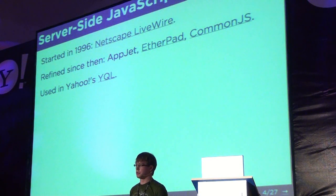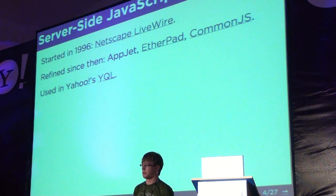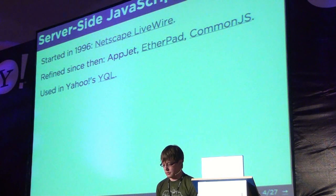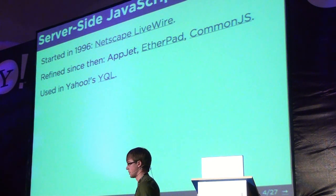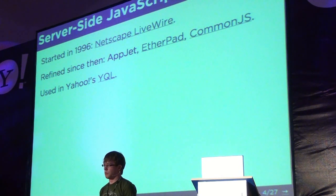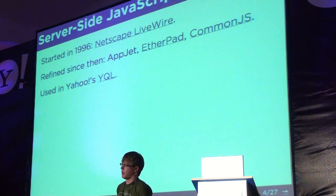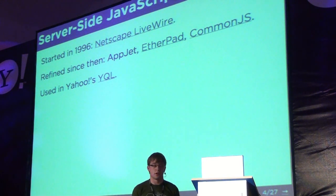And so I'm sure this will continue, right? It's really been refined over a decade. It's also been used in Yahoo products, with server-side JavaScript. So with YQL, you can make YQL tables that run JavaScript on Yahoo infrastructure. That's really powerful, and it's been around for years as well. So this isn't a new idea.